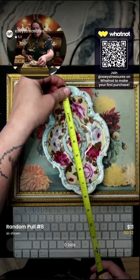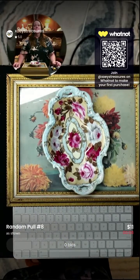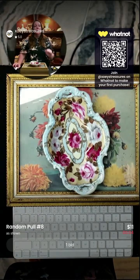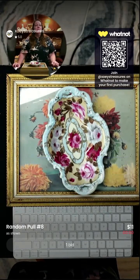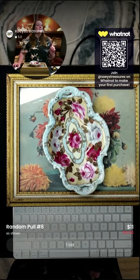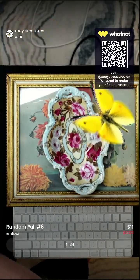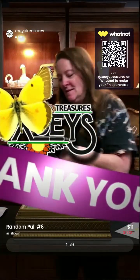Beautiful, beautiful little tray, 8 inches long. I love the coloring on this. It's like baby blue, almost like a Tiffany blue, and a pink on there. It is so pretty. TSOKNY, I'm not sure how to pronounce that, but thank you very much.